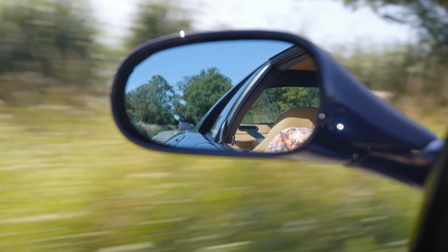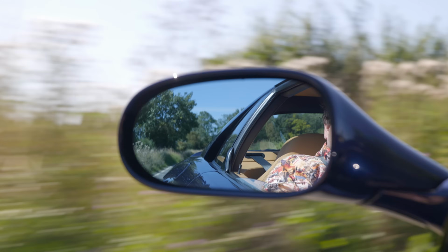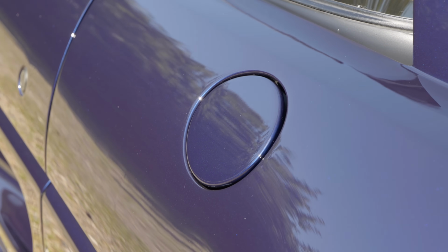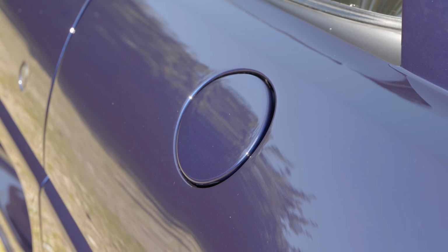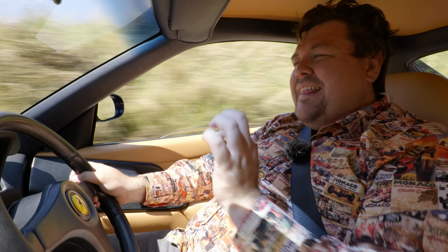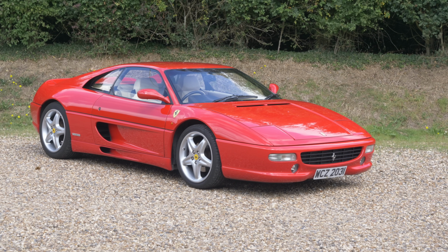Perhaps more controversially though, and this I'd love your opinion on, the car is not red. Now, I say this as somebody that's very lucky enough to have two Rosso Corsa Ferraris, that is the classic Italian Ferrari red. But I don't actually think that is the best colour for this car. Now, Rosso Corsa is actually an interesting colour.